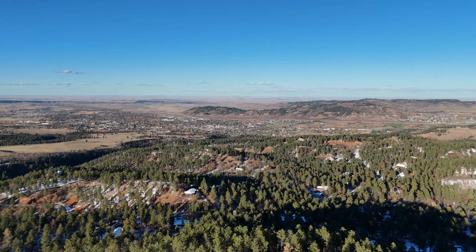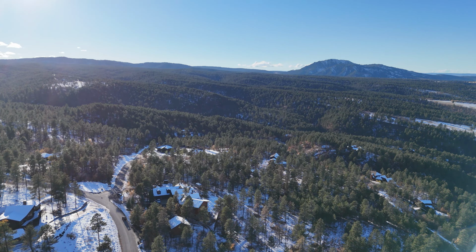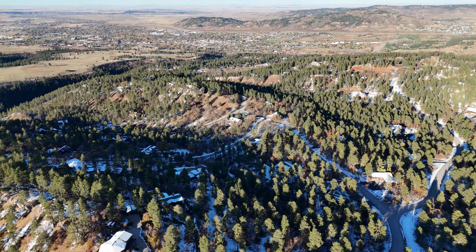I have a friend that lives up there, and the view from his deck to Crow Peak is almost like you are in front of it. And so, some of the best views I've ever seen. They have a great HOA up there. Short term rentals are allowed in there. That just kind of went through pretty recently. So that's fantastic news. You're able to make some money up there.